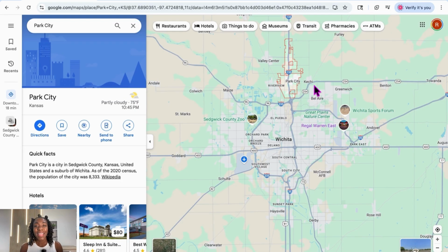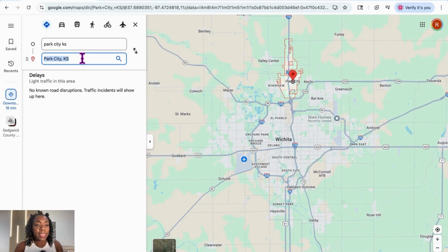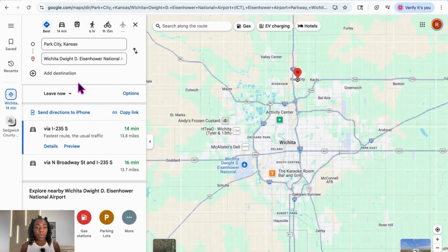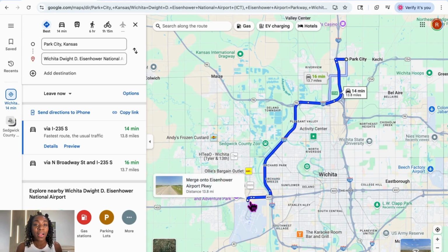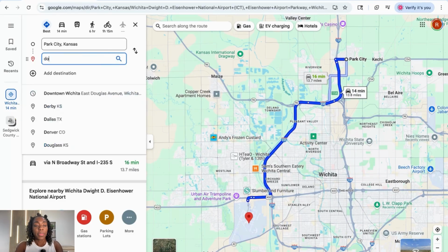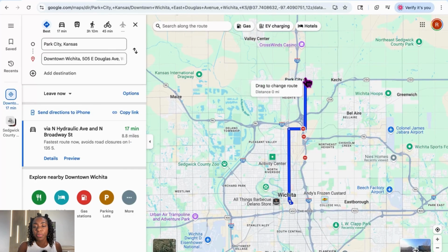Okay, let's look at the proximity from Park City to the airport and to downtown Wichita. All right, Park City to the airport, we have a 14-minute drive. So Park City is really close to I-135. You're going to take 135 down to 235, get off on 400, aka Kellogg, and then you would exit on the airport exit. Now to downtown Wichita from Park City, you have a 17-minute drive. So basically just straight south from Park City will get you to downtown. Okay, that wraps up Park City.